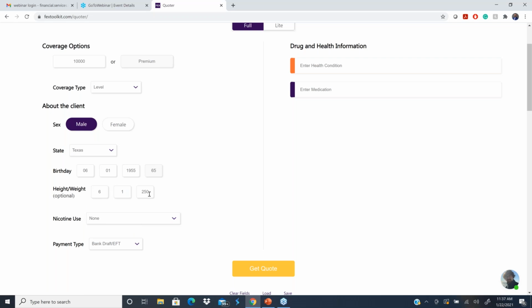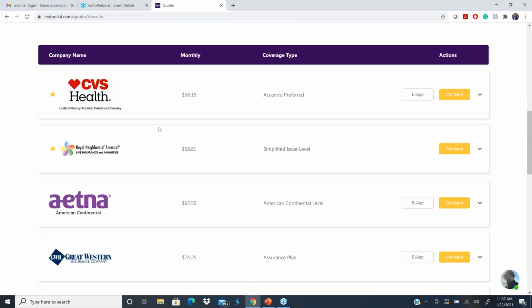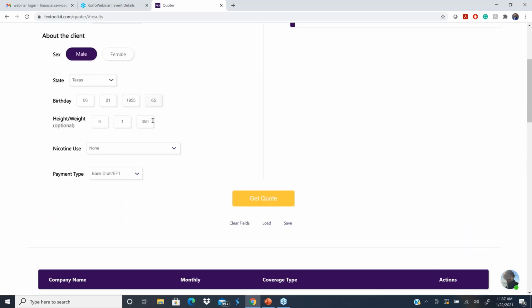Let's say the client is 6'1", they're not 250, let's say they're 350. It's a big fella. Okay, check this out. See how it ranks it differently? Why? Because CVS, Royal Neighbors, they have no height and weight chart, so they're going to come up number 1. The other thing that is on here, which is cool, let me put this back to 250, is that it doesn't come up that often.